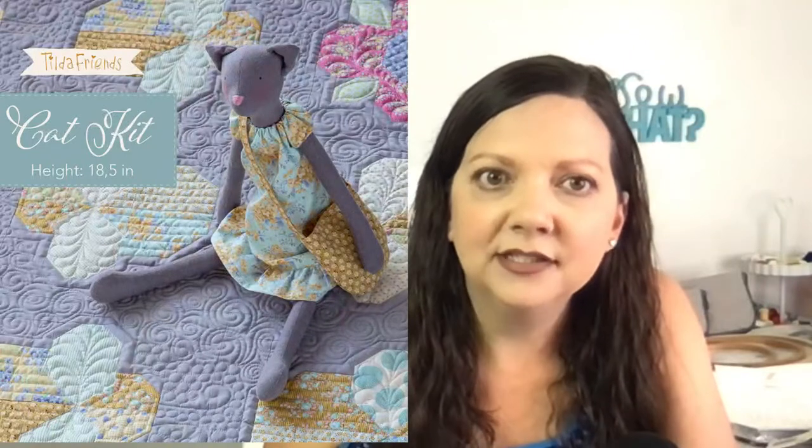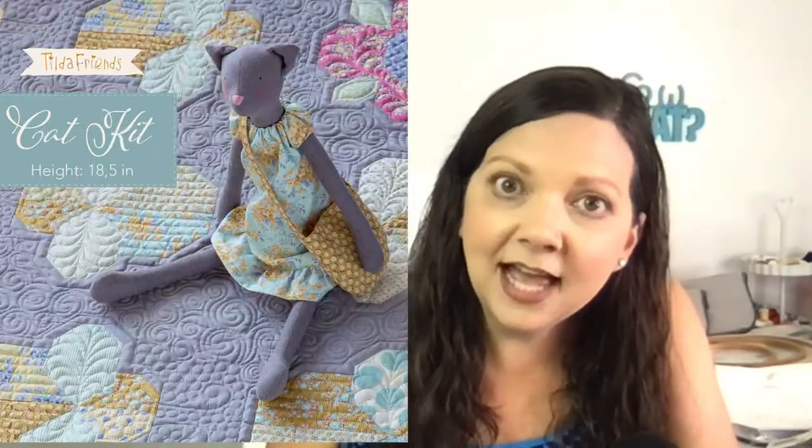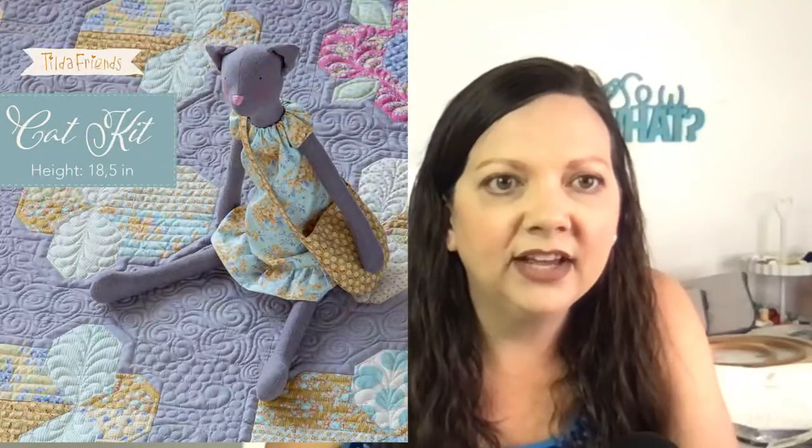Notice the quilt that the cat is sitting on. It's all little patchwork bees. Isn't that adorable? So you can grab the little cat kit from Tilda Friends, and also available on her site is this freebie little bee block pattern. There are some other motifs as well, but I just thought this bee block was so cute.